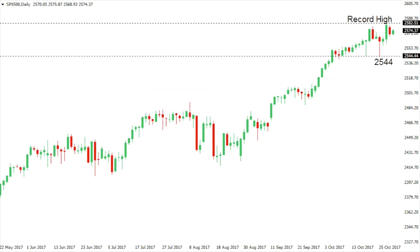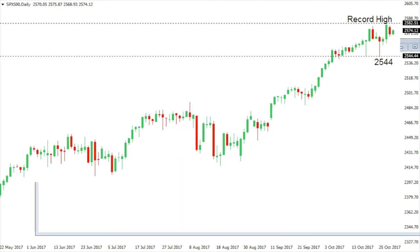SPX 500, well, the story is the same here. The market continues to drive to fresh record highs, and although we've seen some minor setbacks, the market would need to establish a daily close back below 25.44 at a minimum to take the immediate pressure off the top side.